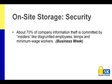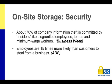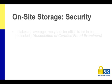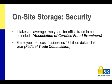About 70% of company information theft is committed by insiders like disgruntled employees, temps, minimum wage workers, as well as employees who are experiencing financial problems or abusing drugs. Employees are 15 times more likely than customers to steal from a business. The workplace is the most likely place for identity theft to occur. It takes, on average, 2 years for office fraud to be detected. Employee theft cost businesses $48 billion last year.